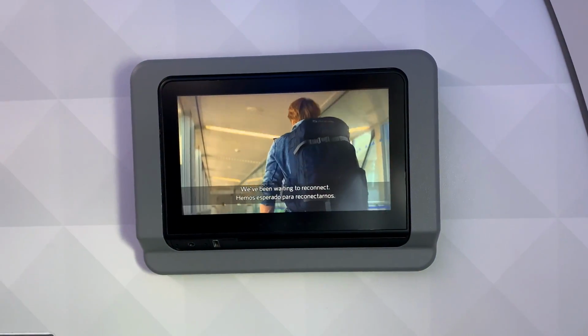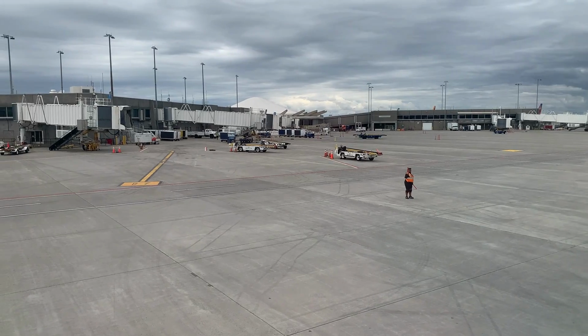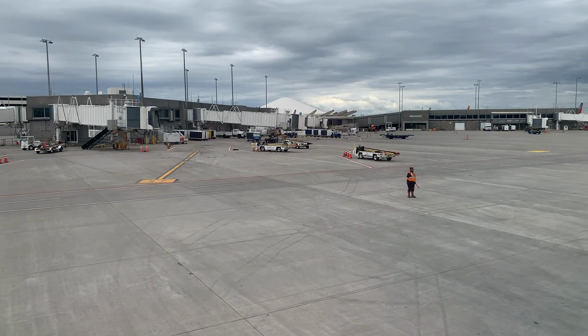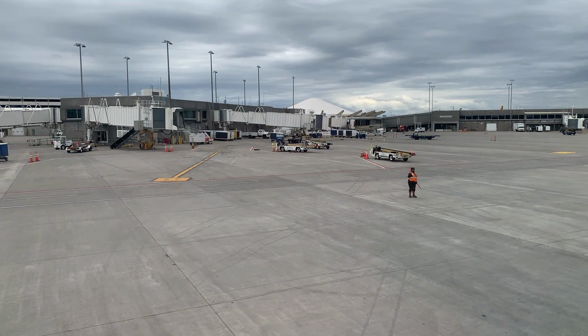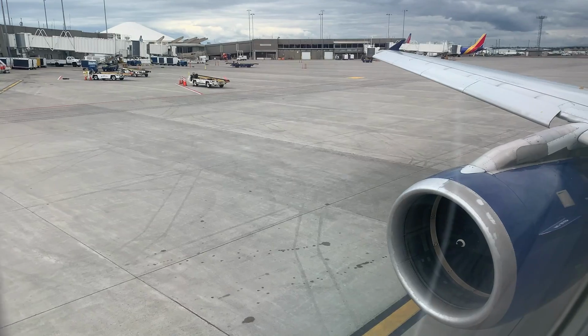During pushback, the important safety video for all passengers was played. We left the gate right on time, which is important because many of the passengers aboard this flight will be connecting to the last flights out to their final destinations from Minneapolis.